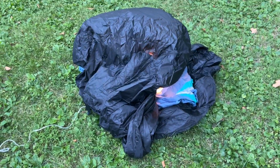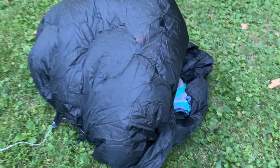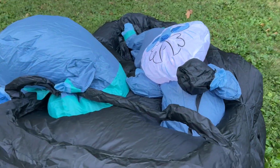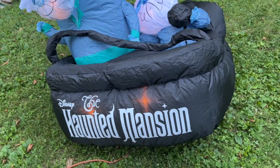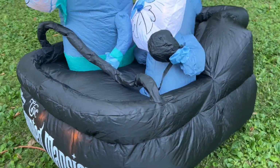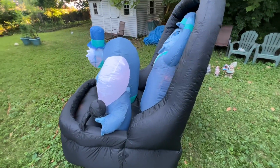I believe this has a YF80. It's what I expected for this inflatable. I'll show you the actual motor itself a little bit later, but it's what I expected, a YF80. Just the size of an inflatable, really couldn't ask for too much more. Should inflate just fine. And as you can see, it really takes no time at all. This isn't even staked down, so if it was staked down, it would take even less time to inflate.